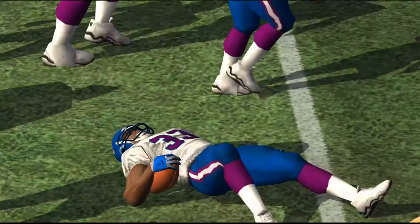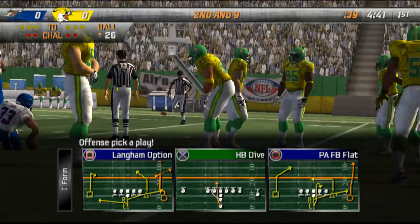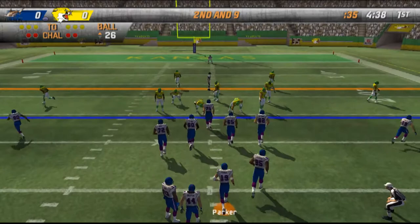When you run the ball in the first half, you're trying to keep the defense on it. But if you're only getting gains like that in the second half, then it puts more pressure on your passing game.